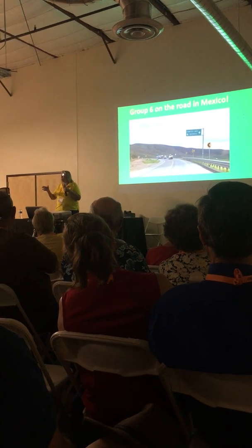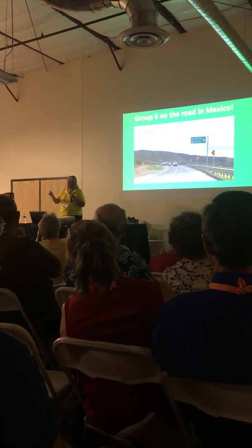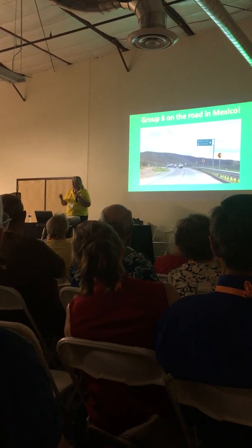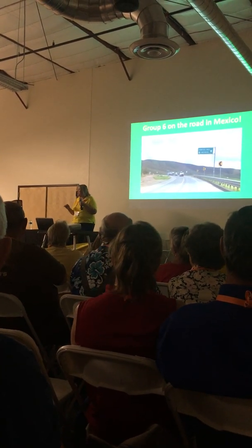I know people did stop at Yuma, where the gun shop has lock boxes where you can lock your weapons up, because you're not allowed to take guns into Mexico. They have a place where for like $10 a month you can rent a locker, put your guns in them, come back out and get them, and that kind of stuff. But I don't know about tow cars.